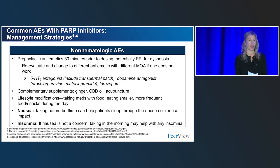For our non-hematologic adverse events, it's important to send patients home with an antiemetic or make sure that they've got that on hand. Give prophylactic antiemetics about 30 minutes prior to the dosing, and potentially PPIs for patients with dyspepsia or who start to experience dyspepsia. And if the antiemetic they have on hand is not working, definitely reevaluate and change to a different one with a different mechanism of action. Typically we're starting with those 5-HT3 antagonists in practice, but if those are not working, then you can look at a dopamine agonist as a possibility, or lorazepam.